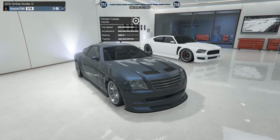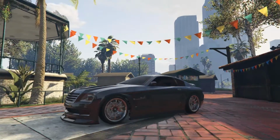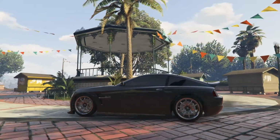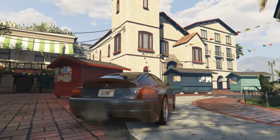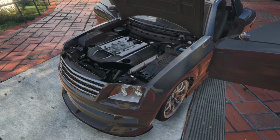The third car is the Shyster Fusillade. If you've learned anything about me by now, then you've probably noticed that I take a lot of pride in designing my cars and having a unique look. I also like owning cars that a lot of other players just tend to overlook. I do see other Fusillades now and then, but it's fairly rare.